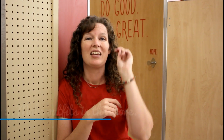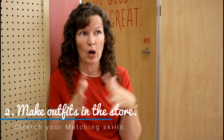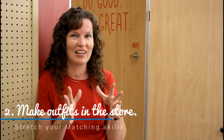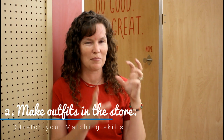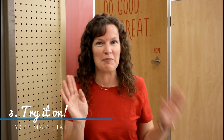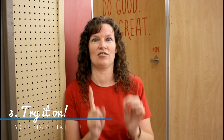Tip number 2, if you find a neat piece, see if you can find something else that will go with it in the store. Don't cheat and wear it with a black skirt at home. Find something in the store that can go with it. It will stretch your matching abilities. Number 3, try it on. Don't think, oh, it's not for me, it's not my color. It may not be your color, but you won't know for sure until you try it on. Try it on, try it on, try it on.